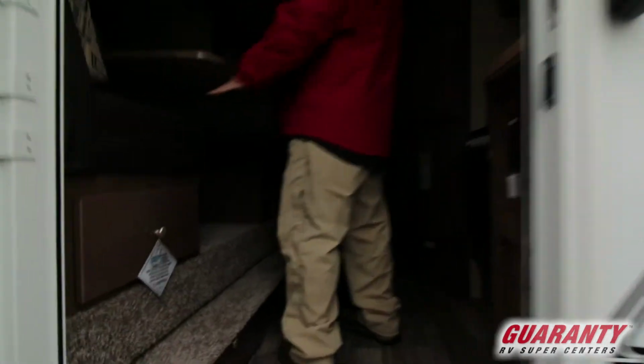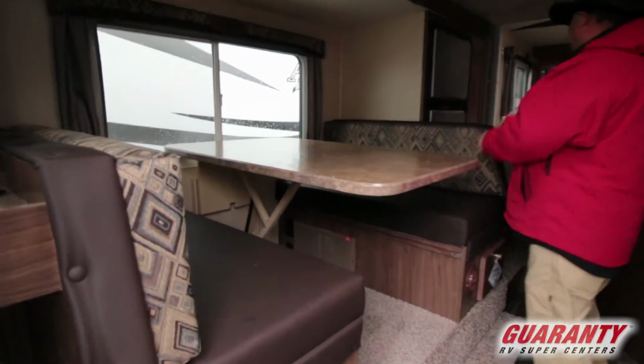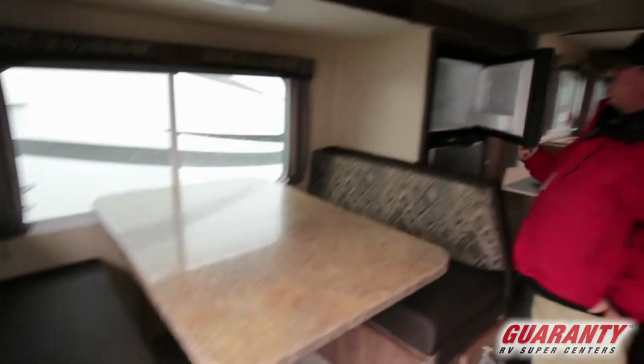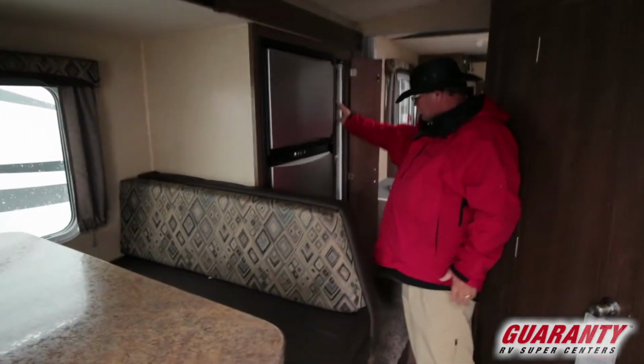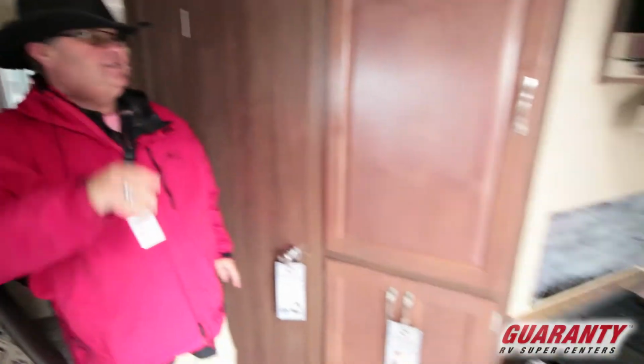So you got a slide out on the left here. You got the booth right here, which makes down into a bed. Gives you your refrigerator, a Northwood refrigerator with a full-size freezer. Your little pantry right there, put some cans and stuff. LED lights above us, AC.